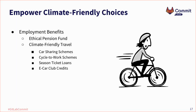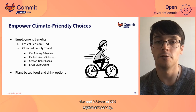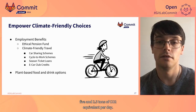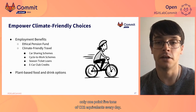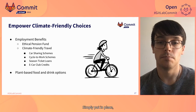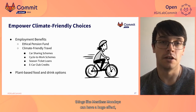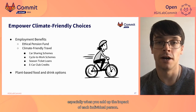Food and drink is enjoyed by a lot of us day in, day out, as well as it being essential for life. But the average diet contains animal products and produces between 2.5 and 3.5 tons of CO2 equivalent per day. In comparison, a plant-based diet produces only 1.5 tons of CO2 equivalent every day. Simply putting in place things like Meatless Mondays or Veganuary can have a huge effect, especially when you add up the impact of each individual person.